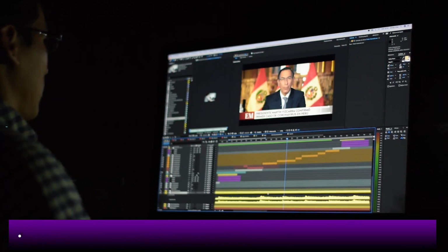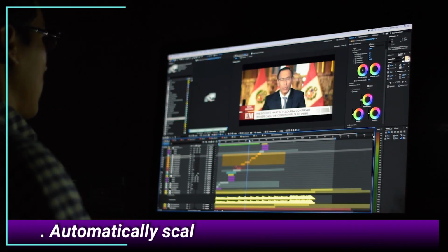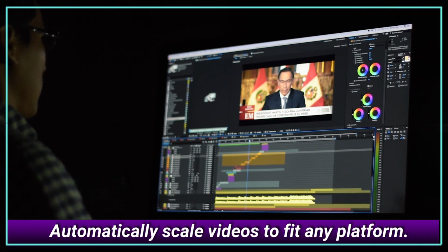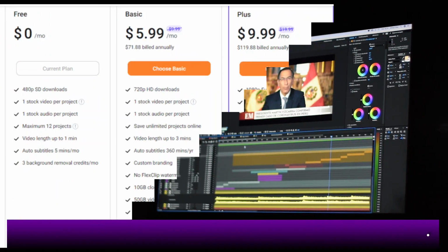Top features. Select from thousands of pre-made video templates to save time. Automatically scale videos to fit any platform. Compose music to match the video's emotion and message.